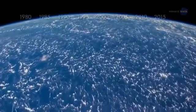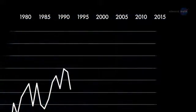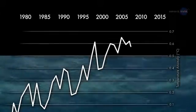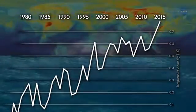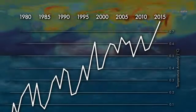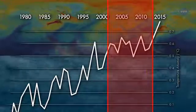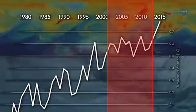For much of the past decade, a puzzle has confounded the climate science community. Nearly every measure of climate change, from the rising level of the seas to the mounting concentrations of CO2 in the atmosphere, show a warming world. Yet from about 2003 to 2012, global surface temperatures appear to level off in what some call the hiatus.